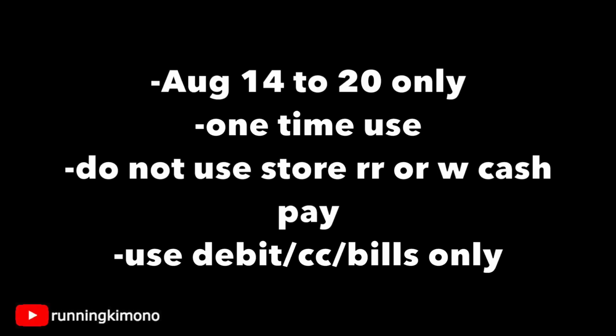Do not use any store, register rewards, or Walgreens cash to pay down the balance because it will lessen the booster, so it'll mess things up. For the balance, use your debit, credit card, or bills, and that should work. So check if you might have one because these things are a gift.